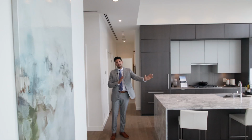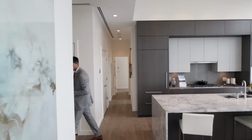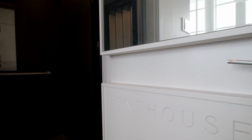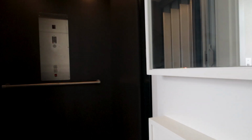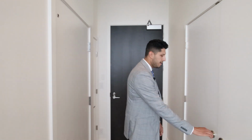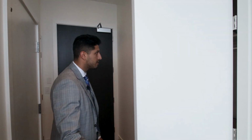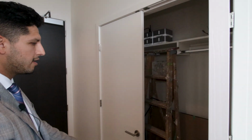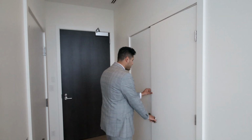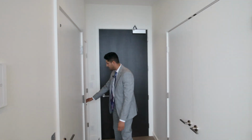So before I show you guys that, Sheldon, let's come take a look at this area right here. Behind this door, we have your very own elevator, which takes you up to your very private rooftop deck. That is amazing. And on this side, we have a coat closet to keep this front entrance neat and clean. This is where you put your coat, your shoes, and all that kind of stuff. And there's a little bit of extra storage right here as well. So there's a ton of storage in this apartment.